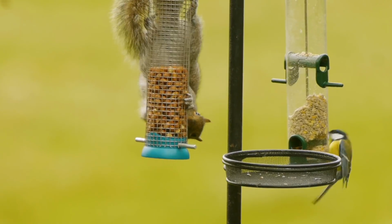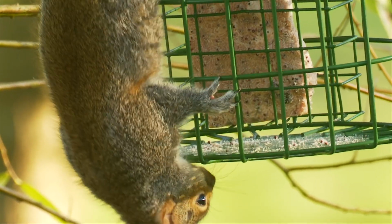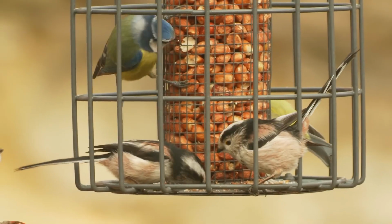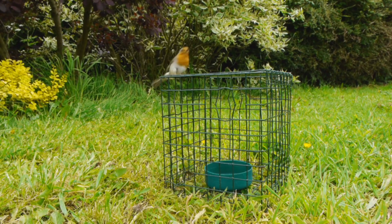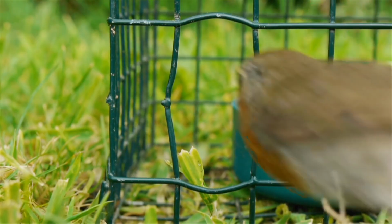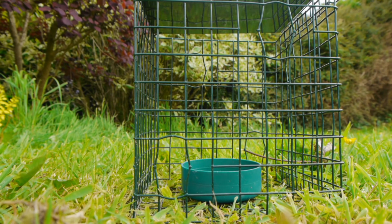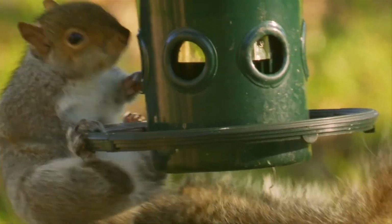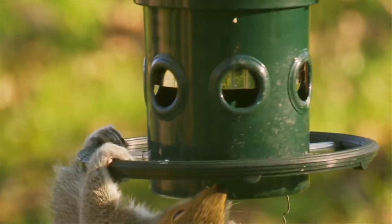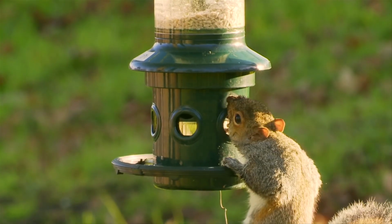There are two types of basic feeder you can use to help solve the problem. The first being cage feeders, which prevent the squirrel or larger bird from getting at the food. These feeders are available for peanuts and suet pellets, seed and live mealworm. The second type uses an ingenious mechanism which closes the ports of the feeders when the weight of a squirrel or larger bird lands on one of the perches, and therefore prevents any food being taken.